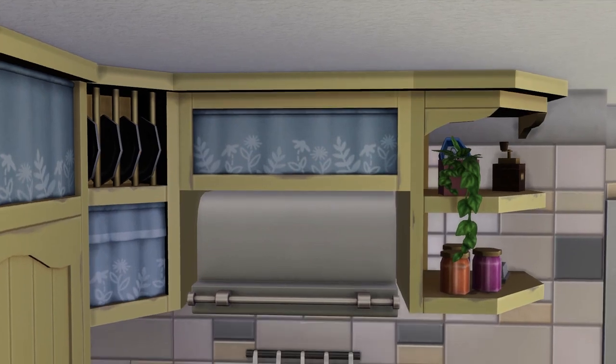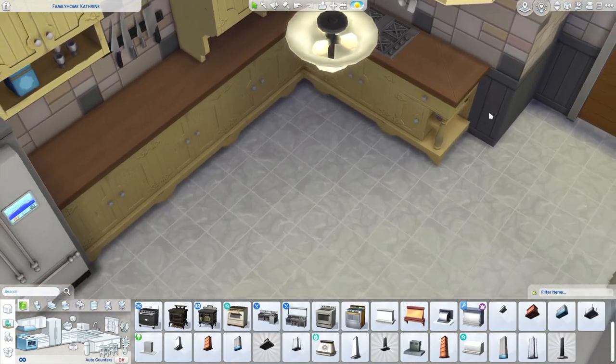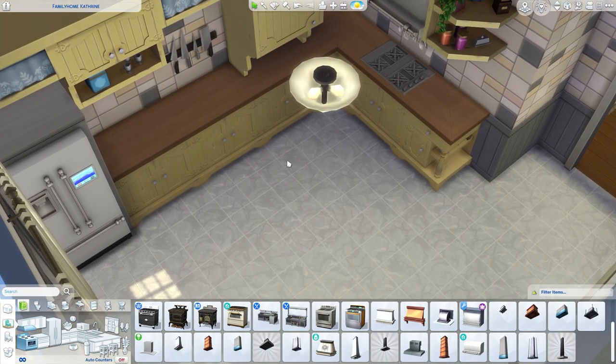I like to check every once in a while like this if things are aligned. It bothers me when people are building and they just shove things and put them up and down and then they're floating in the air or something and clipping. I don't like that. It bothers me so much.